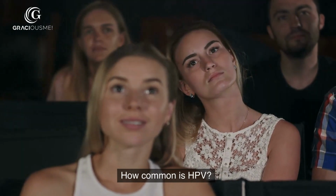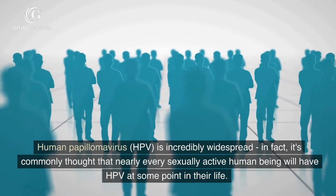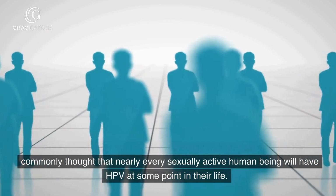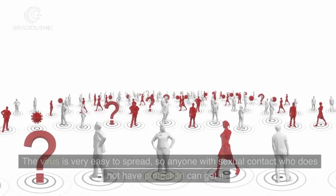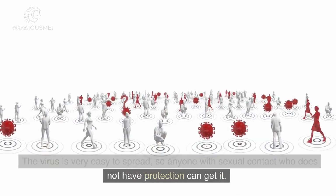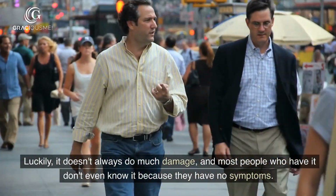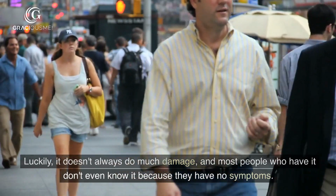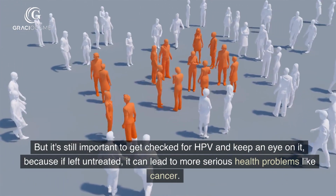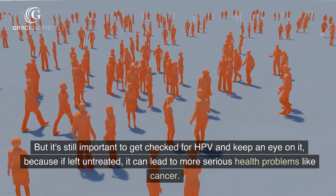How common is HPV? Human papillomavirus is incredibly widespread. In fact, it's commonly thought that nearly every sexually active human being will have HPV at some point in their life. The virus is very easy to spread, so anyone with sexual contact who does not have protection can get it. Luckily, it doesn't always do much damage, and most people who have it don't even know it because they have no symptoms. But it's still important to get checked for HPV and keep an eye on it, because if left untreated, it can lead to more serious health problems like cancer.